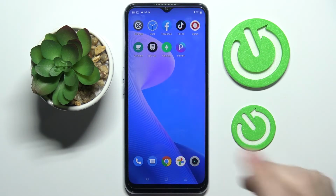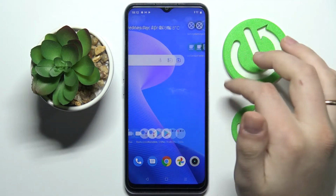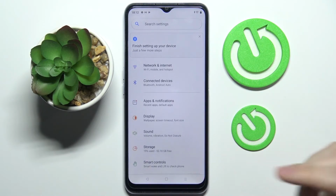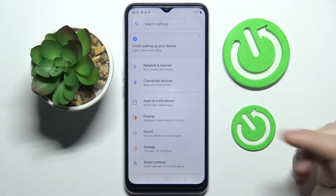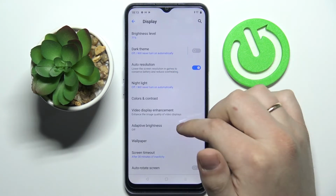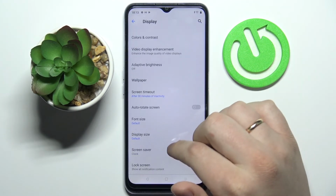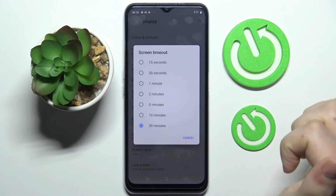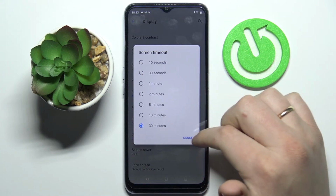And moving on to the last app for this video, it's called Caffeine. A very easy, simple, short app that allows you to set the sleep timer for your display to never. Because as you will see on your smartphone, if you go to the display settings and choose the screen timeout category, the highest value that you can set is 30 minutes.